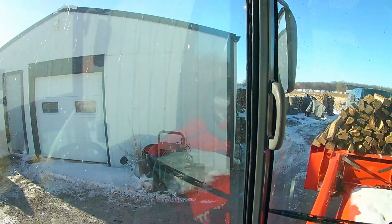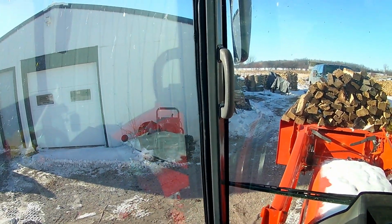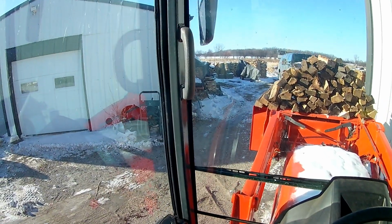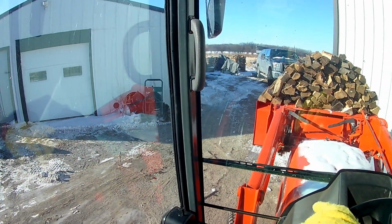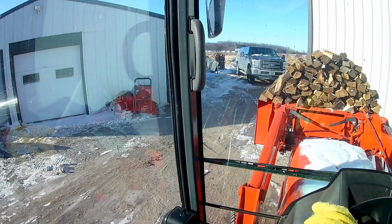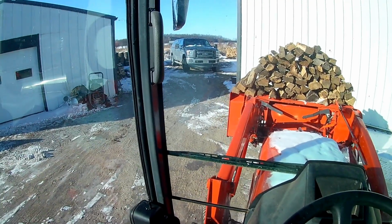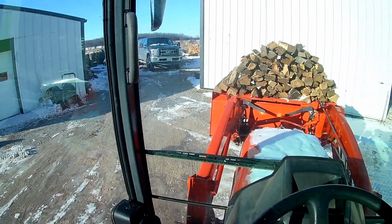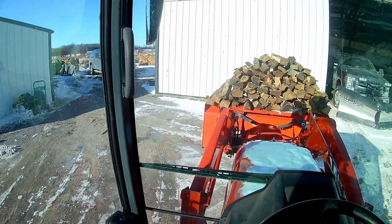And the one thing I don't like about this cab is when you're driving in the woods, you got to be a lot more careful. But it is nice. Like right now, that heat feels amazing. Being extra careful because the driveway is icy and bumpy, and I don't want to drop all this firewood.